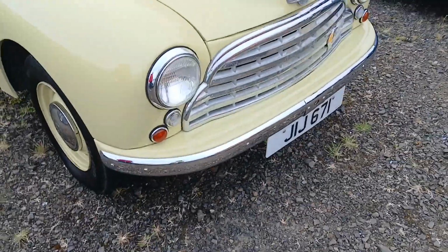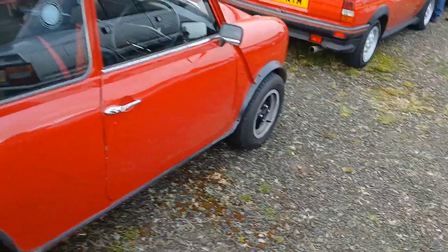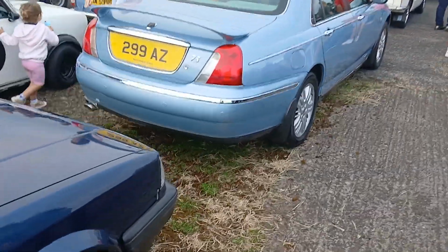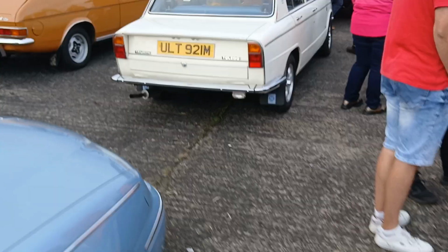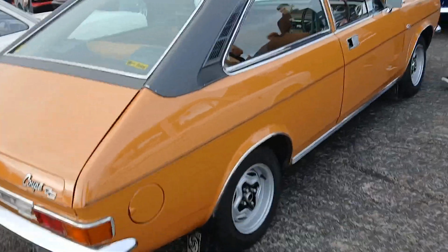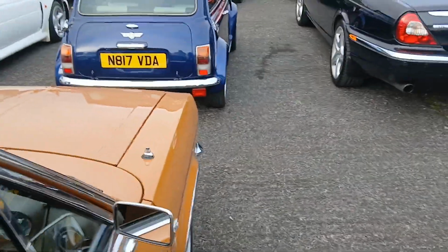Oh, it's an Oxford, Morris Oxford, sorry about that. It's Morris Oxford. And then a Mini. Everybody likes a Mini. Just move on up. Ford Fiesta XR2. Nissan 1.6 LXS. Rover 75. Triumph Toledo. Morris Marina. Morris Marina Coupe. Again another Mini.